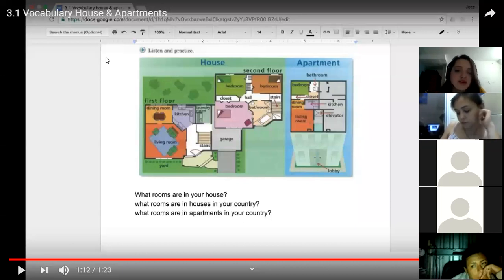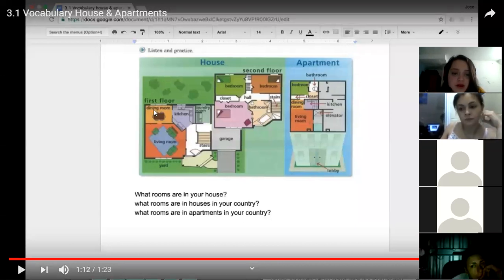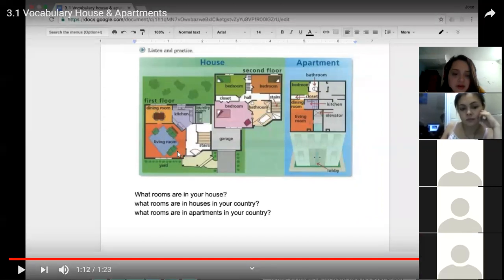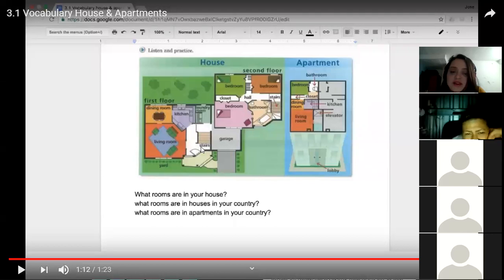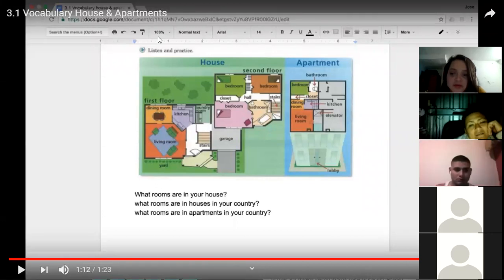All right, let's repeat the vocabulary. Repeat with me. Dining room. Living room. Kitchen. Stairs. You have to pronounce that S, all right. Stairs. Garage. Bedroom.